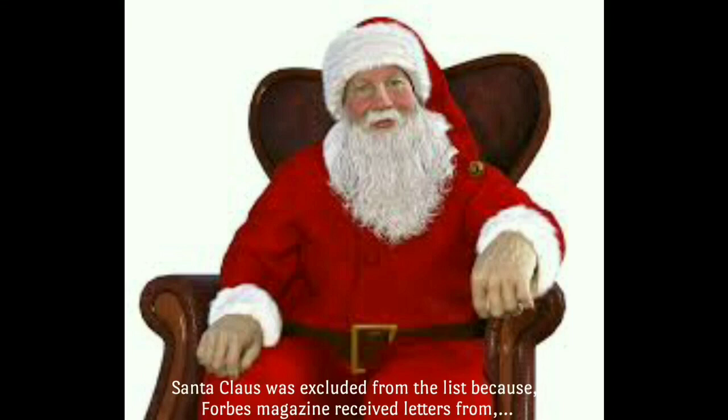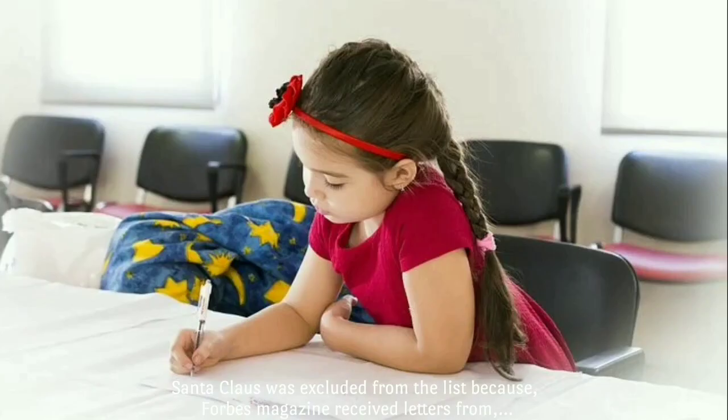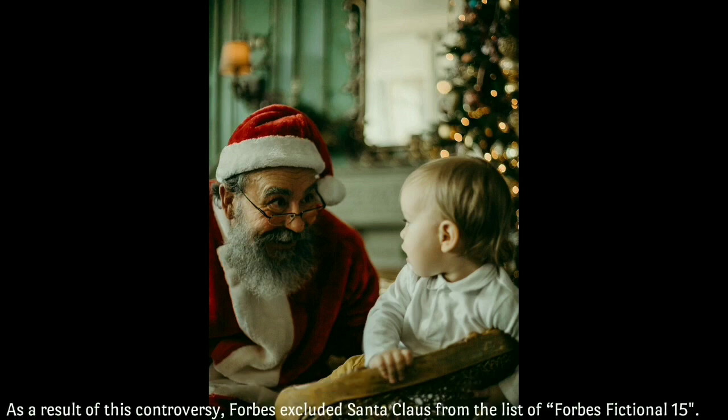Santa Claus was excluded from the list because Forbes magazine received letters from infuriated children insisting Santa Claus is real and not fictional. As a result of this controversy, Forbes excluded Santa Claus from the Forbes Fictional 15.